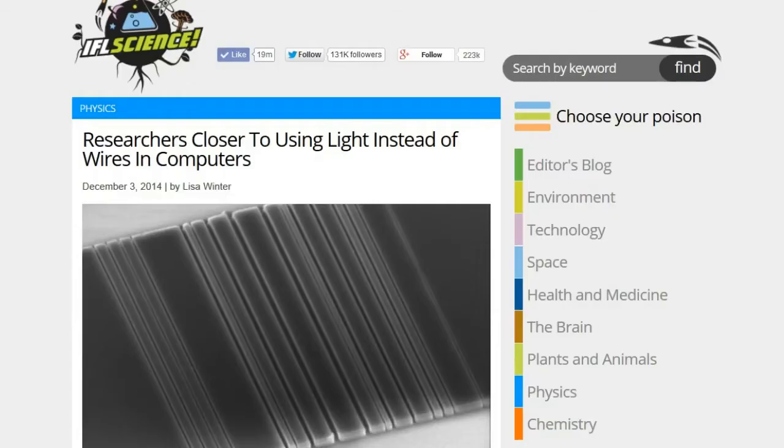And I also wanted to jump on this too. I saw this on IFL Science: researchers closer to using light instead of wires in computers. So we may be seeing sometime in our generation a step from electronic computers to computers actually using light waves, optical. Photons can actually carry much more information in a much better way than electronic circuits can.